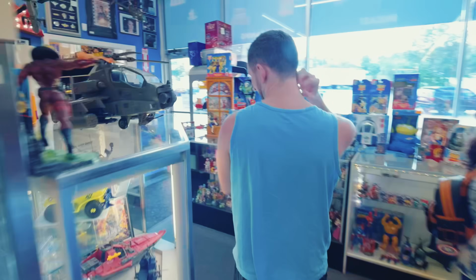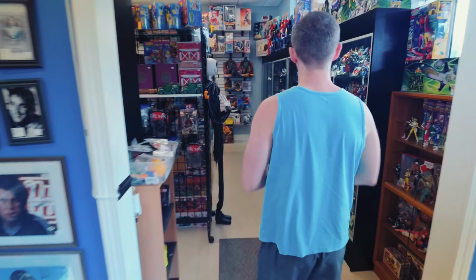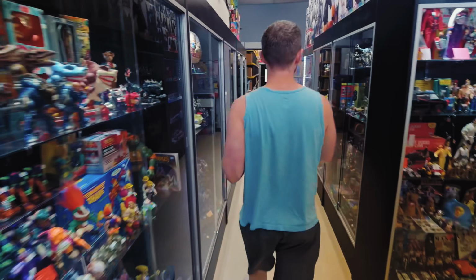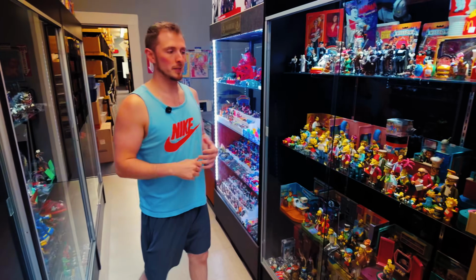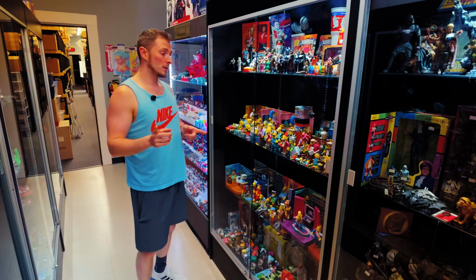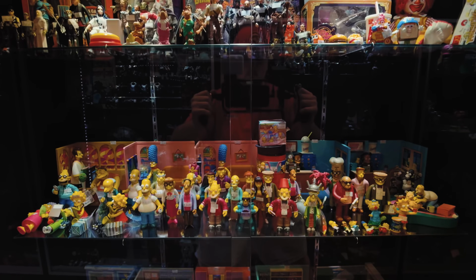Outside of that, I guess the last thing that we did recently would probably be this Simpsons World of Springfield area. Now, Simpsons is something that a lot of people don't necessarily come in here and look for. I'd say probably about 10 out of every 100 people. However, those that do love Simpsons come in and they look religiously for these items.